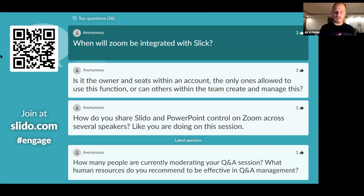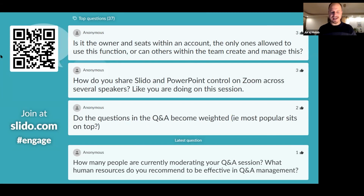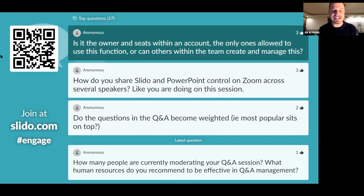And let's take two more and then call it a night or call it a day, depending on where you are. This is a technical one. Is it the owner and seats within an account the only ones allowed to use this function, or can others within the team create and manage this? I believe it's the integrations in general, but let's touch on Microsoft Teams first, and then let's take a look at PowerPoint. Martin, Sarah, do you want to start? Sure. Let me just quickly read the question again.